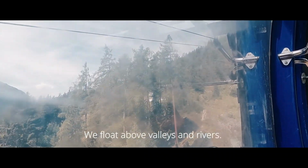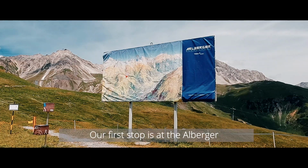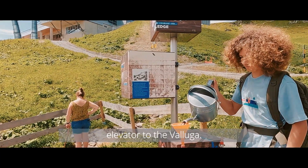We float above valleys and rivers, above landscapes, meadows and cows. Our first stop is at the Arlberg station, where we have to take the second elevator to the Valluga.